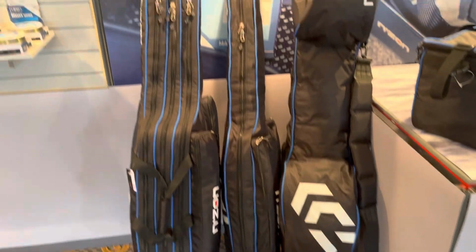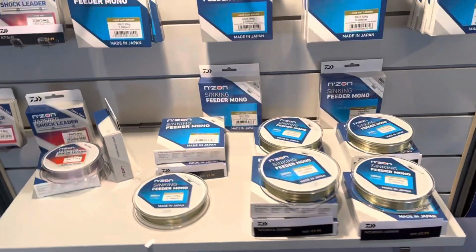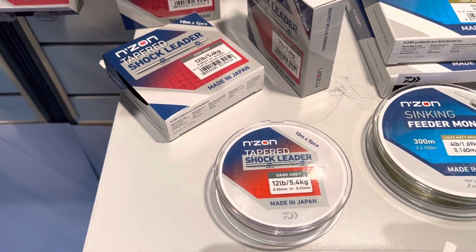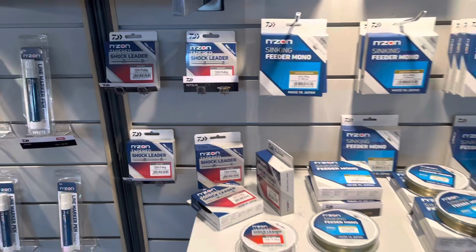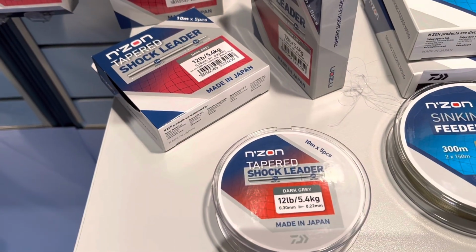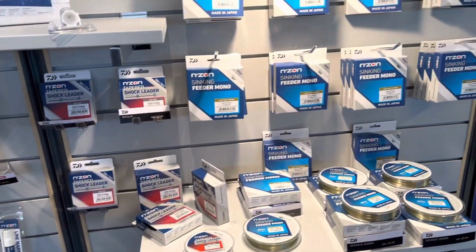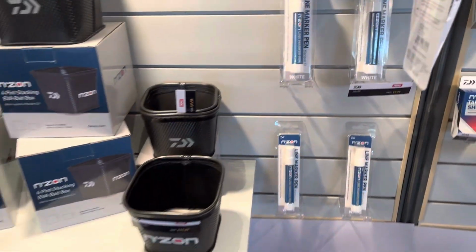Blue and black. And then we've got some new sinking mono, which they're bringing out. And something I'm particularly interested in, which I'm definitely going to take home with me, is some tapered leaders, shock leaders. Something we don't use in the UK, but when you go abroad, they use them a lot. They use them all the time, and I don't really know why it's not been taken up, to be honest with you. But that's the line markers there, look, and all the bits.